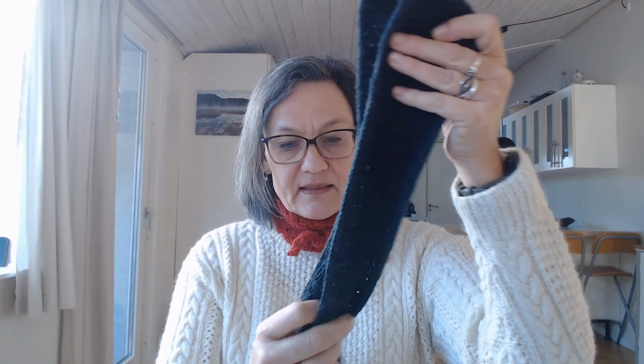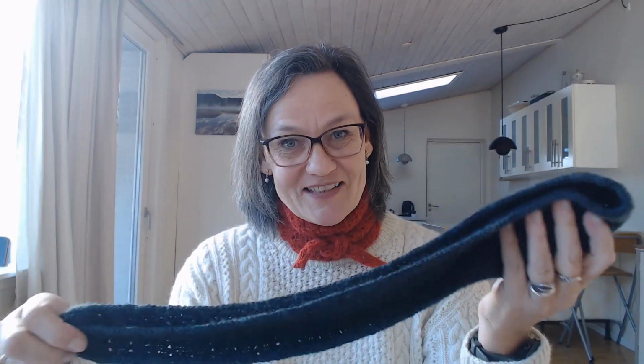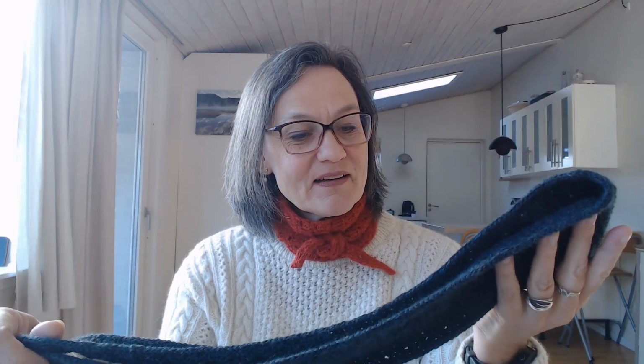Yeah, the Celosia Scarf is ready for your needles as well.